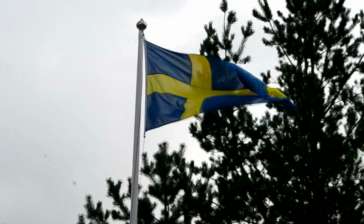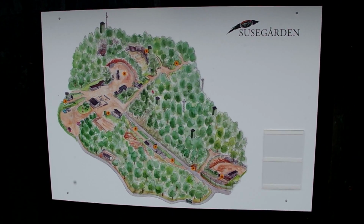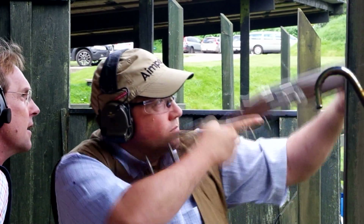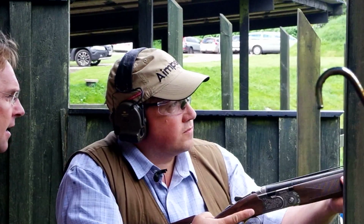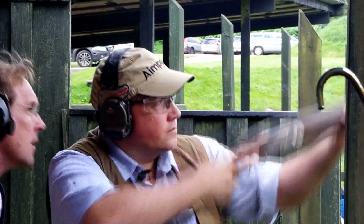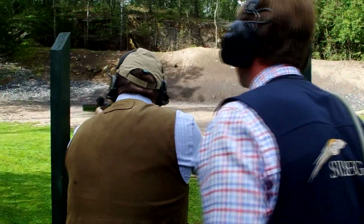We're off to a beautiful clay ground in the hills of western Sweden, run by an Englishman. From, I think it was 1990, a team of West London instructors have been coming to Susegården in May and September to train the Swedes and the Danes how to shoot game birds in a better, more effective way. So yes, there is a very, very strong link between Susegården and the UK.